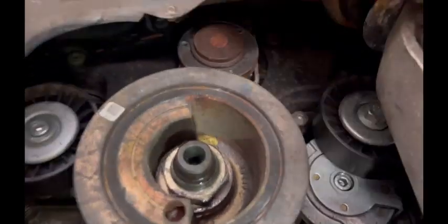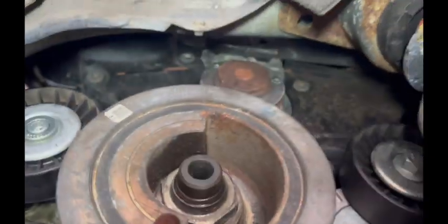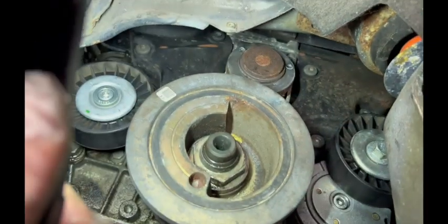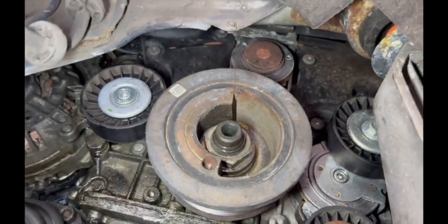But the good thing is there is no sign of leakage from that water pump, which is brilliant. I haven't actually checked it for play. It feels pretty good actually, but we'll check it when it comes out properly. So that's where we're at. Also, a little bit of looseness on the crank pulley, because these don't like coming out. I can't remember what size they are, 41 mil, I think.